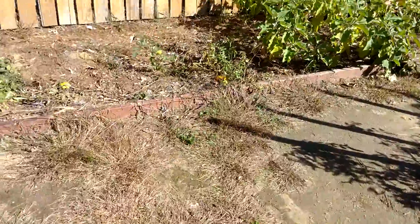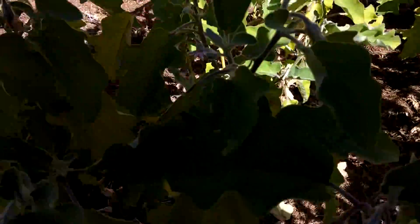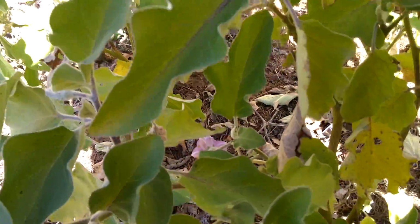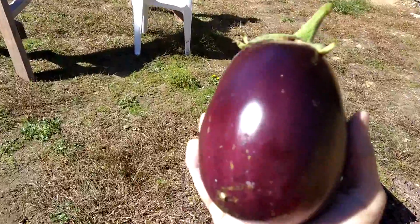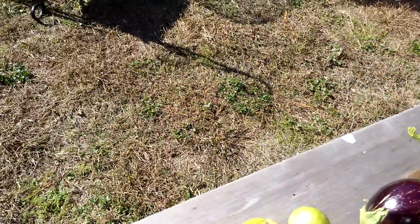Anyway, I'll get the rest of them out of the garden. And they're still growing. There's a nice one right here. Yeah, this is a beautiful one right here. Here we go. Look at this. October 15th, eggplant. Beautiful, beautiful, beautiful.